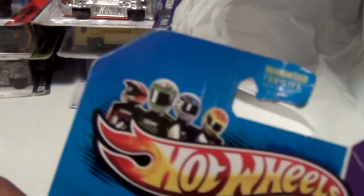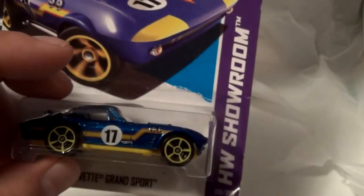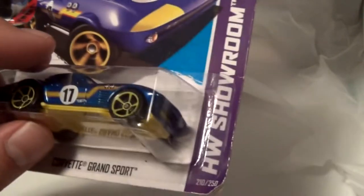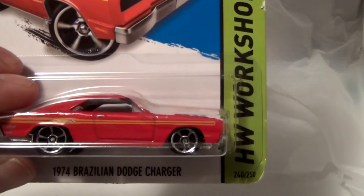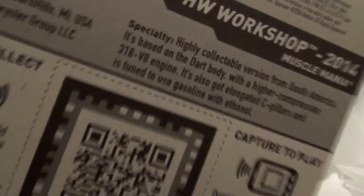Okay, this car was kind of beat up. I'm like, okay, what is this? Corvette Grand Sport. Showroom 2013. So, were these in the back, like I said, hiding? But there was only one of each? Or did somebody just return them to get new cars? I don't know. Here's a cool car. This is from last year, too. '74 Brazilian Dodge Charger. My grandma had a '70 Dodge Charger when I was growing up. It's probably the closest I'll get in Hot Wheels form. It looks just like that, too. Her car did. It was red, like this. No pinstriping, though.